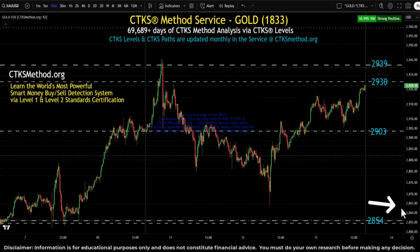To be an institution of one, you need to know where the structural resistance levels are, the structural support levels are as well. Gold is very, very well supported. And what this shows you is that these structural levels are gravitational. They're magnetic. They are not brick walls, and they never were. When people first get into the CTKS method, they basically think, this is a brick wall, so it's going to hit there and it's going to do this. No, it doesn't work that way because all charts are intercorrelated and interconnected.